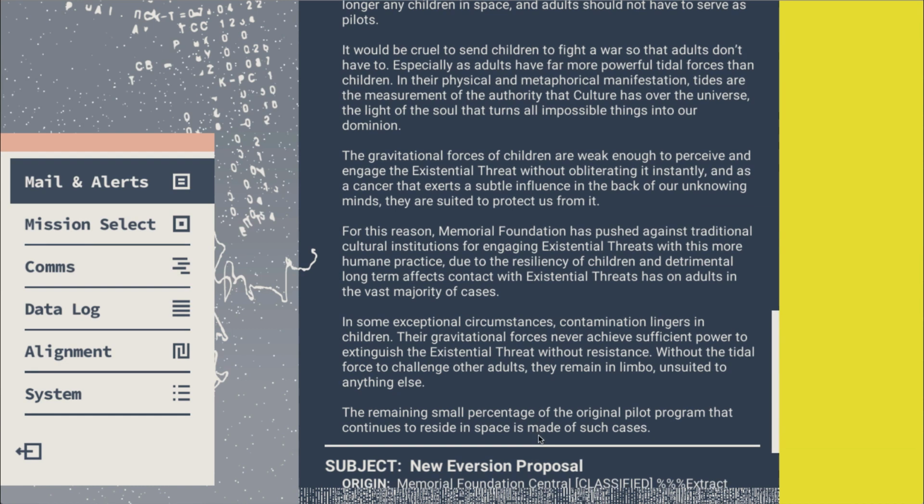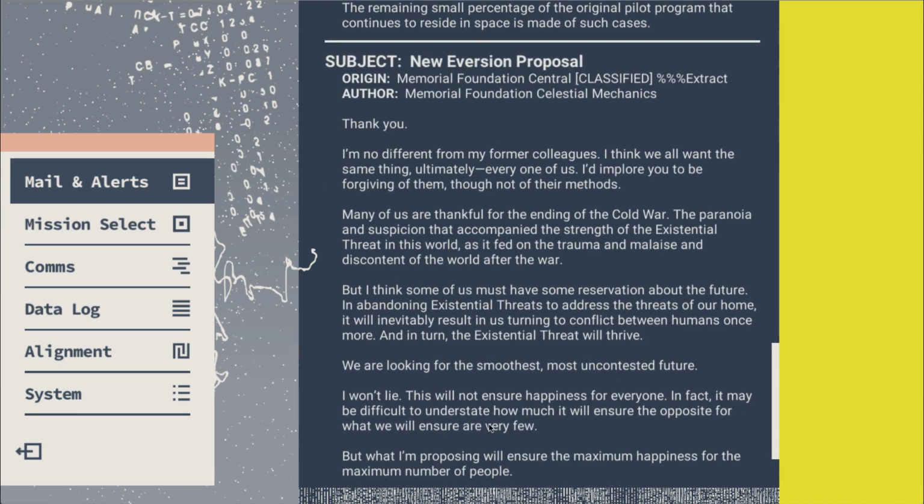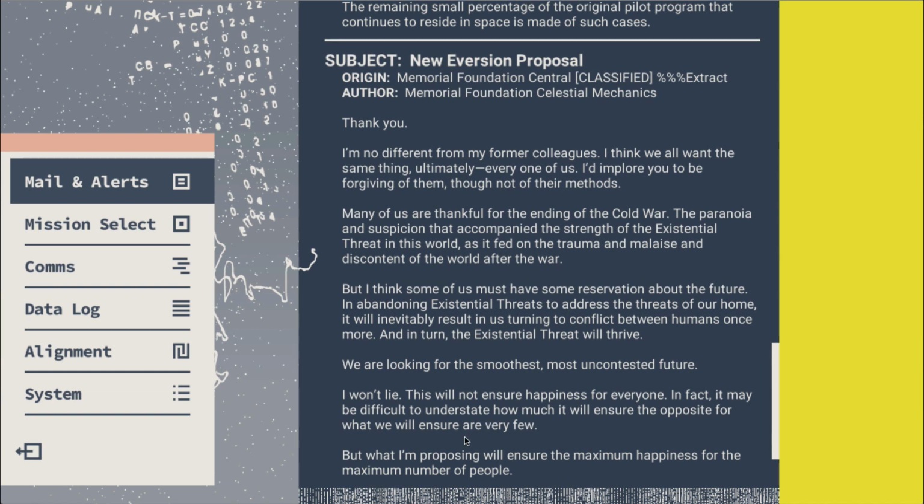Oh, that's so freaking cool. Alright, new version proposal. Excited. Classified. You know, I feel like I'm about to sneeze. Nope, never mind. Thank you.